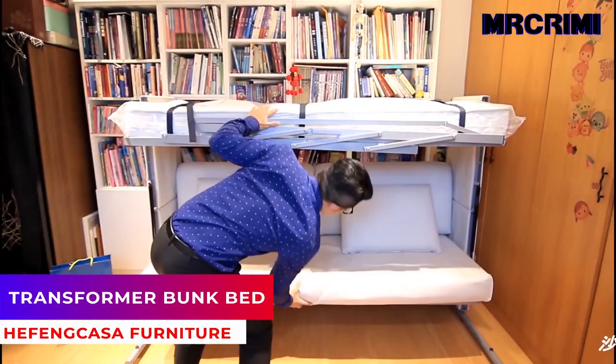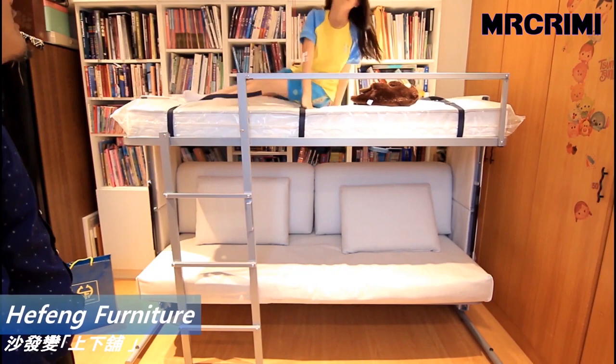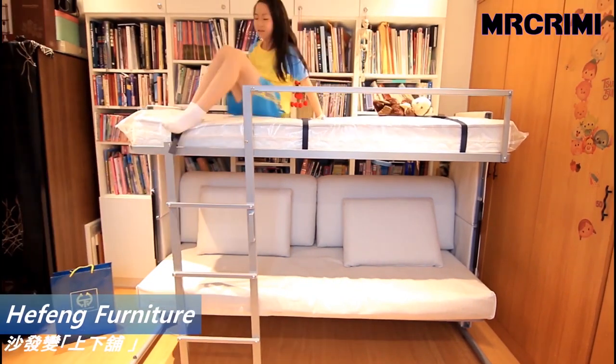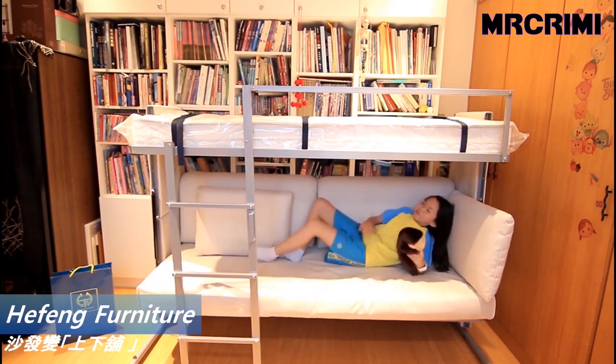Transformer Bunk Bed. The Transformer Bunk Bed is a clever piece of furniture that combines a bunk bed and a couch into one space-saving design. To access the top or bottom bunk, all you need to do is lift up the seat base, causing the entire system to rise.